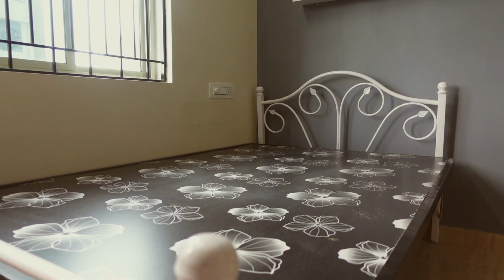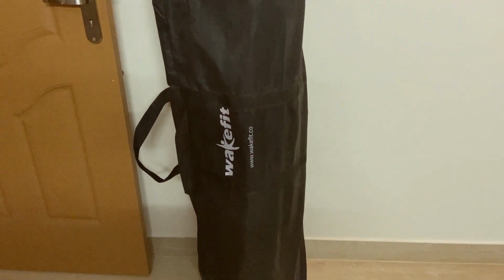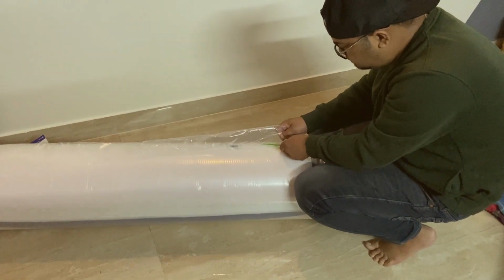I have this queen size iron frame bed and decided to paint it white to complement the grey wall and also the other furniture. We got this mattress from Wakefit and it is a super comfortable mattress. The packaging is super compact and they deliver at your doorstep.